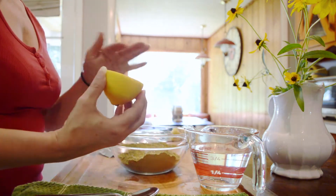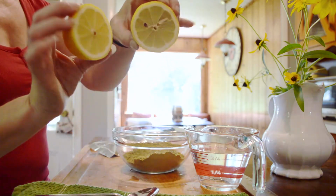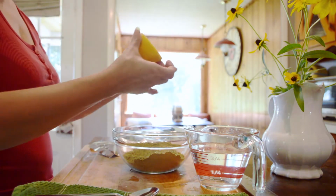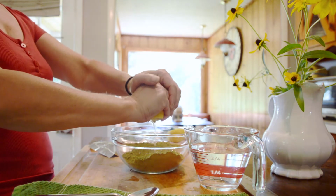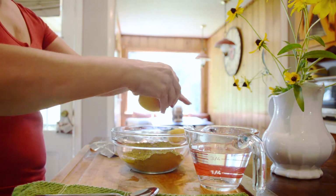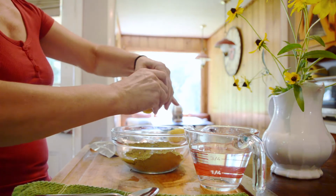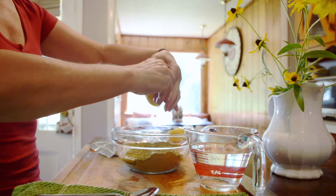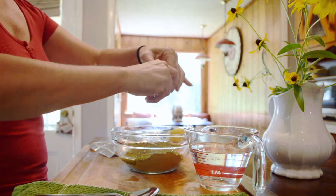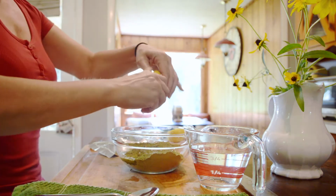And then I don't concern myself with the seeds. There are some seeds in this. Actually, I'm going to use this one. So, and I just start squeezing. You want probably, let's see, that's probably about 3 to 4 tablespoons that I mix mine with. I do get it really squeezed out as I rotate around the lemon.